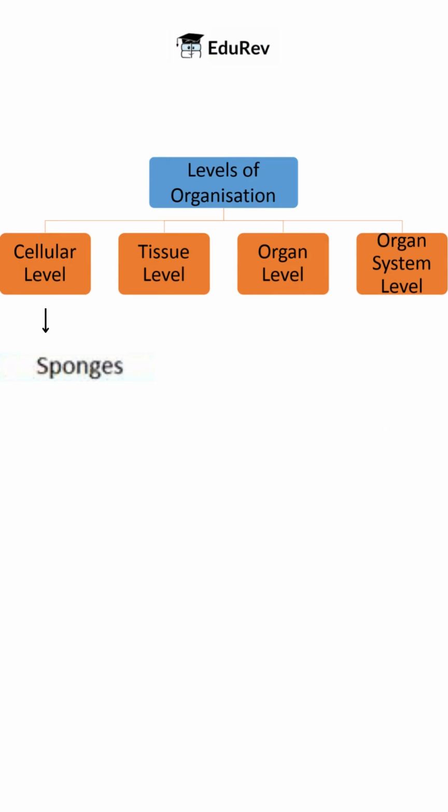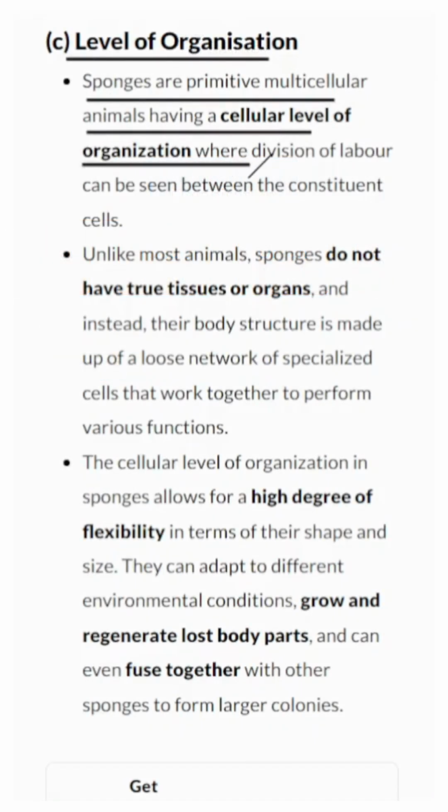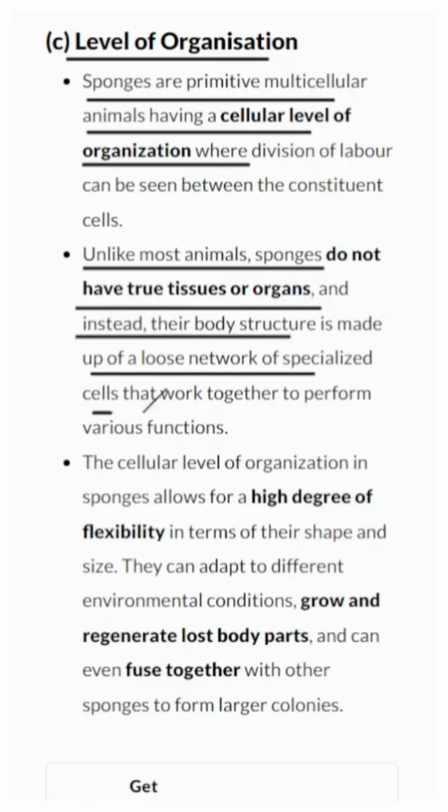Level of organization. Sponges are indeed unique in their organization. They are primitive multicellular animals, but their level of organization is quite different from most other creatures. Instead of having true tissues or organs, their bodies are composed of a loose network of specialized cells that work together.